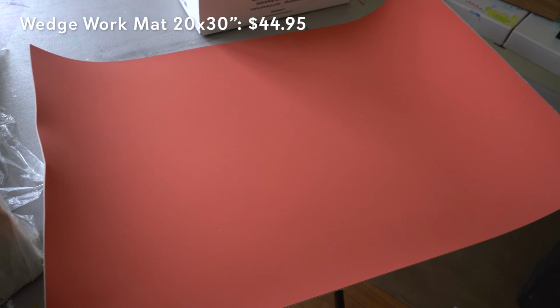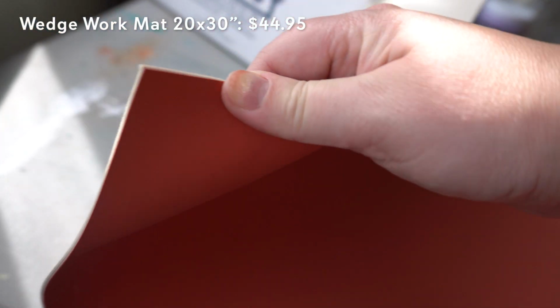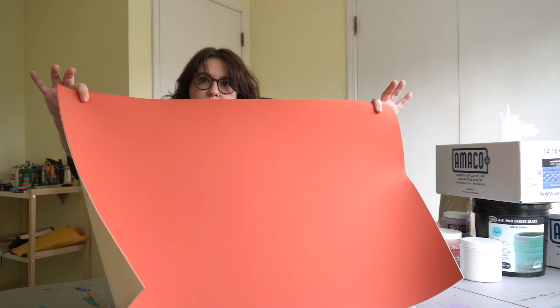So I think what I was just looking for was a surface that I could slab roll on, and it would keep everything super duper smooth. So that's what this is. And they had it in different colors, and I just picked up this red one.